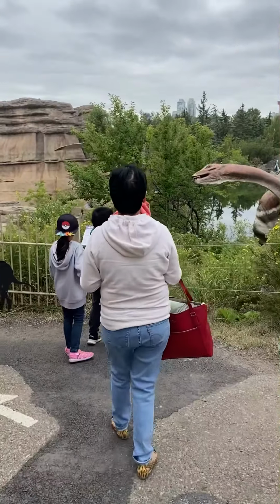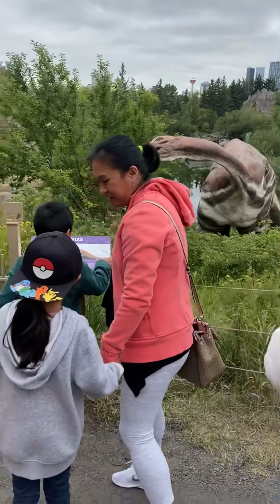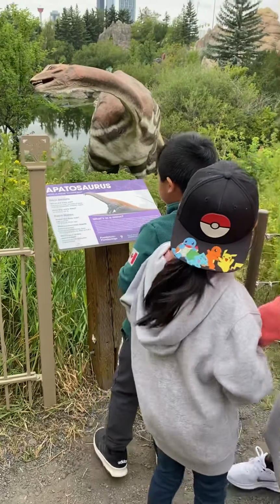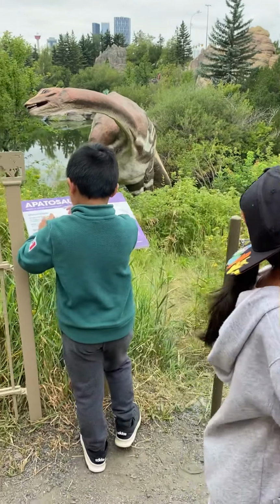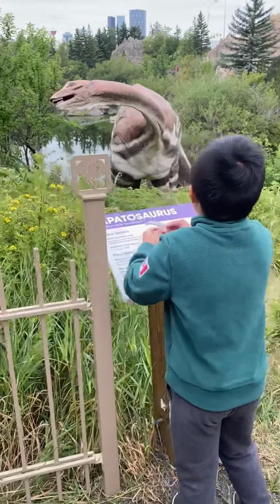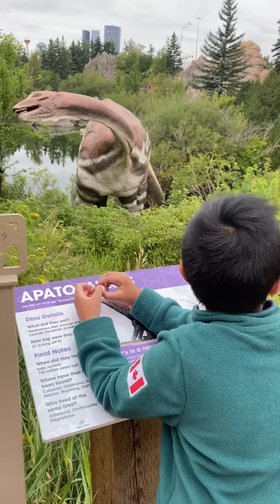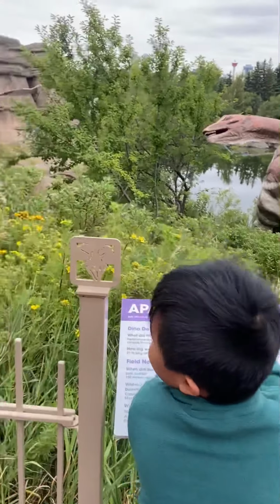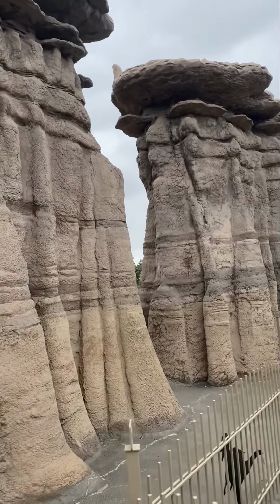Guys, what is that? What's in here? Long leg is the same as her long tail, remember? It's the family of what? What is that, Eli? Apatosaurus. It's from the family of Brachiosaurus. Yeah, that's long neck. That's big. They don't eat meat. Whoa! Yeah. Nice. Nice rock.